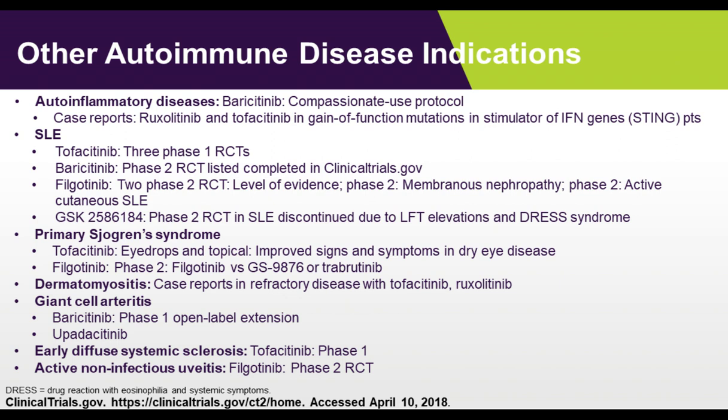So if we then talk about other autoimmune disease indications, the autoinflammatory diseases, it's very interesting that Lilly has a compassionate use protocol for Baricitinib, which is something that's being moved along for diseases that have no treatments and makes a lot of sense. And then there's some very interesting case reports with both ruxolitinib and Tofacitinib in gain-of-function mutations, such as the STING condition, which is a stimulator of interferon genes.